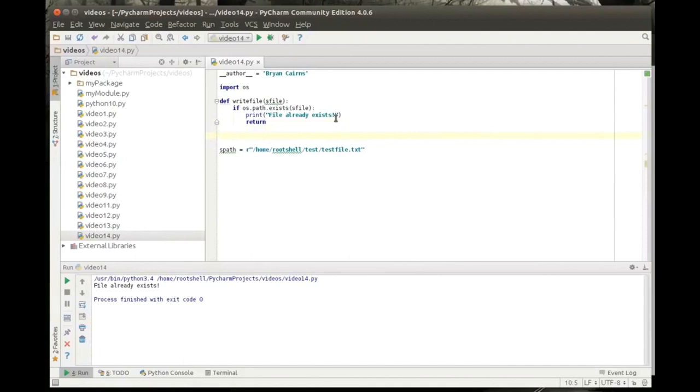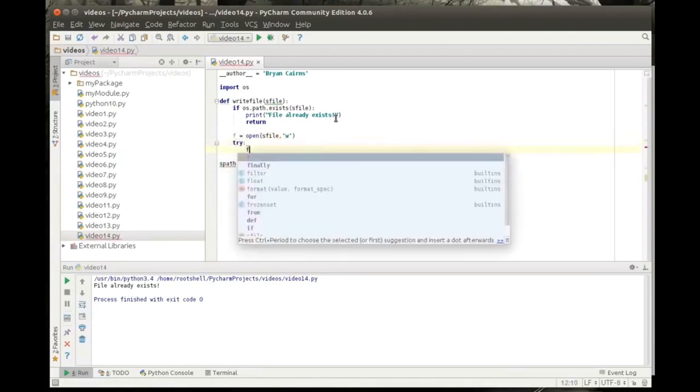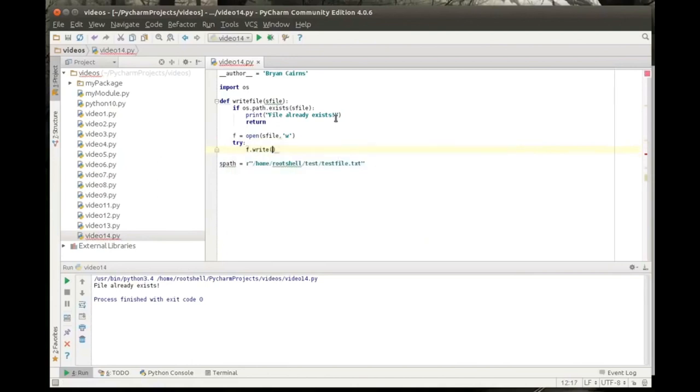All right, so if it already exists, then we're going to just return out and not do anything. Otherwise, what we're going to do here is we're going to say f equal open. And we're going to give it the variable s file. We're going to give it a w for write mode. And we'll discuss modes here a little bit in depth. And we're going to say try. We're going to try writing to that file.